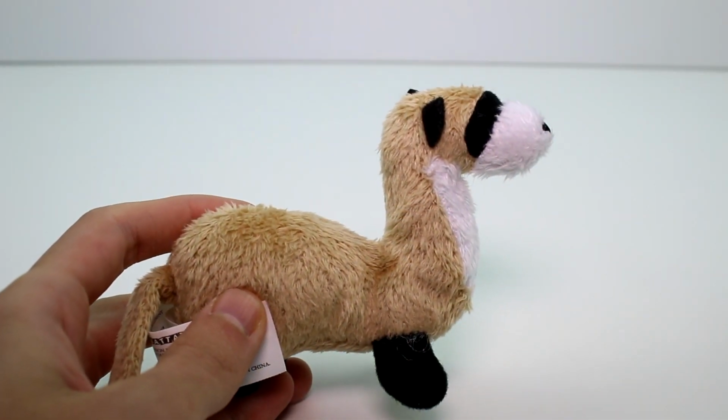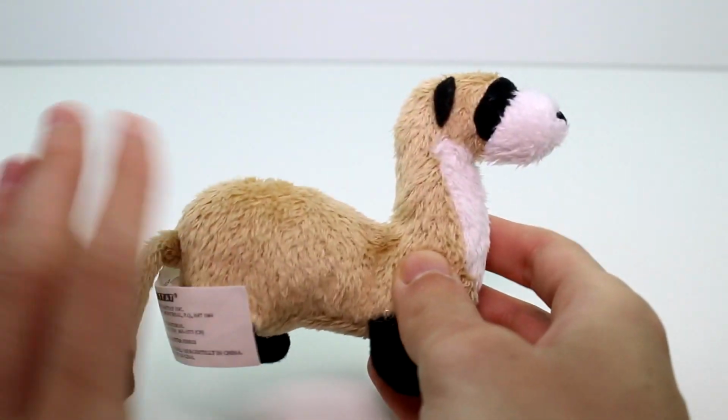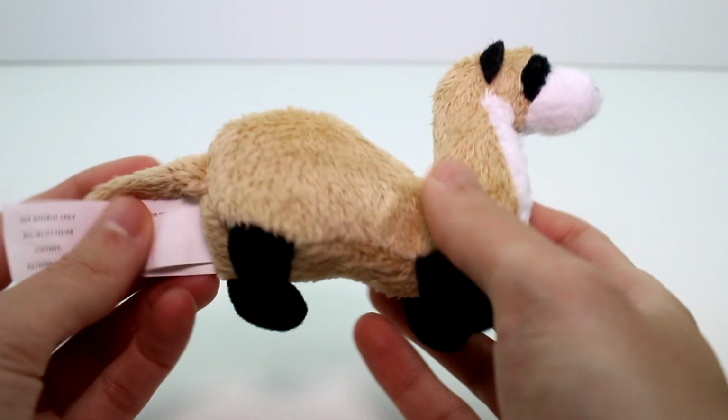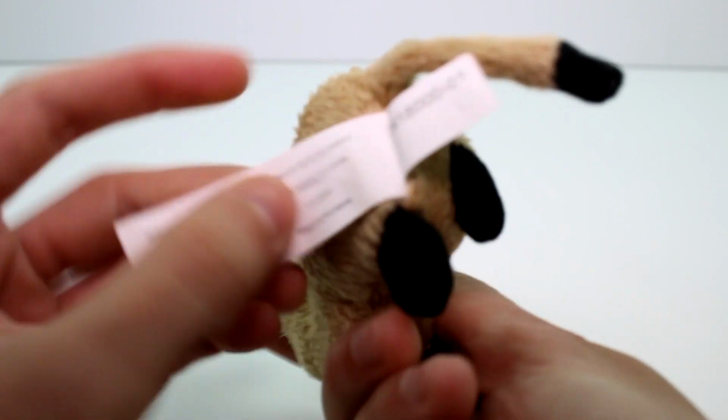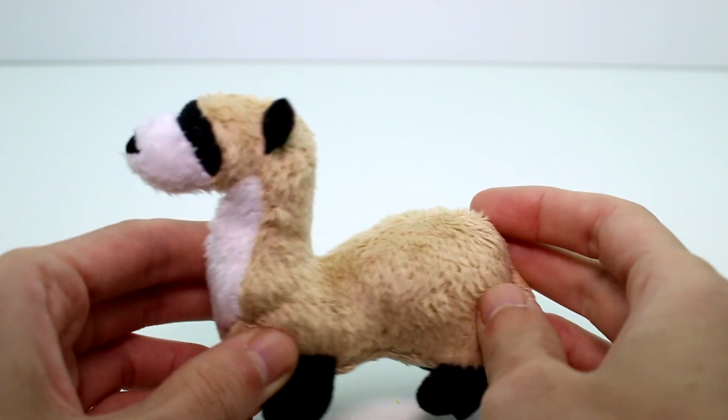Alright you guys, let's take a look at the ferret set first. Upon taking these out of the package, I am so much more impressed and I didn't know that was possible. But anyway, let's look at them. So the tags are pretty giant. I kind of wish they would have kept this kind of size tag. But you could easily cut those off, no big deal.